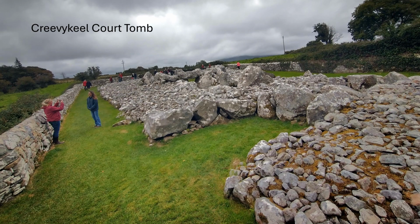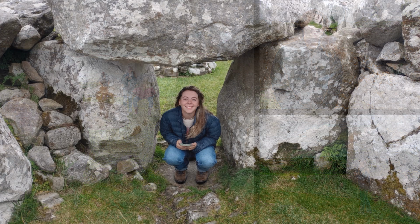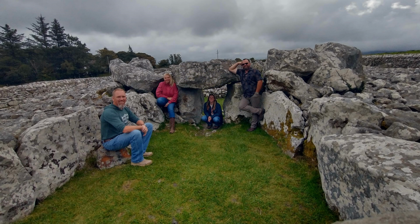Our first stop takes us deep into Ireland's past. Creevy Keel Court Tomb, one of the best preserved Neolithic tombs in the country. Estimated to be over 5,000 years old, Creevy Keel is a testament to the skill and beliefs of Ireland's earliest settlers. Its large oval cairn encloses a central court, where ancient rituals and ceremonies once took place. Posing for a group photo among these stones, it is almost possible to imagine the history this site has seen.